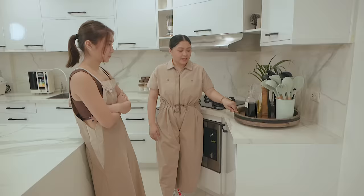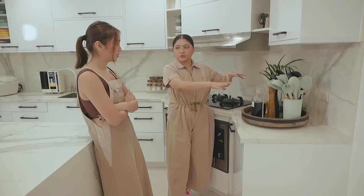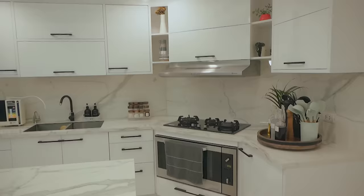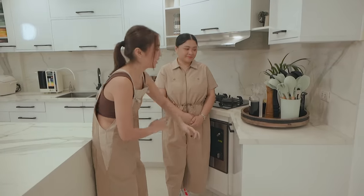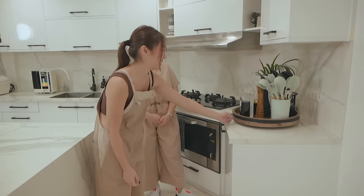Very efficient. To have a Lazy Susan, especially if you have a lot of ingredients that you can put in there, para ikot-ikot na lang. Yeah. But this one, we use this as a decorative because it really matched your kitchen. Yeah, and then sakto yung color niya, just to break all the whites, meron kang pang rusty dito na wood. Correct. Plus the black detail.